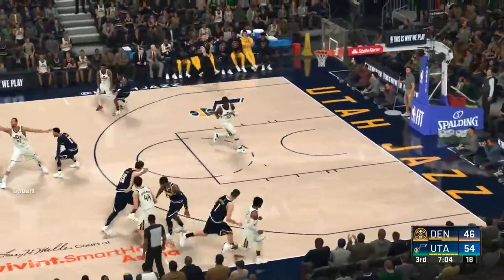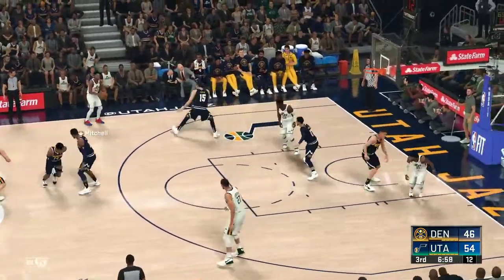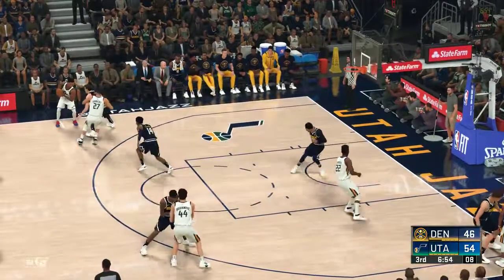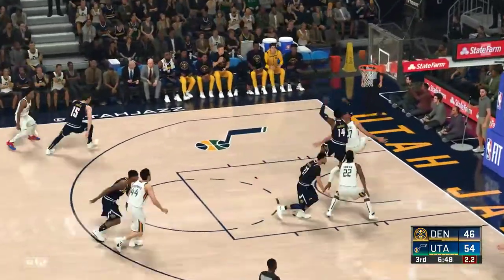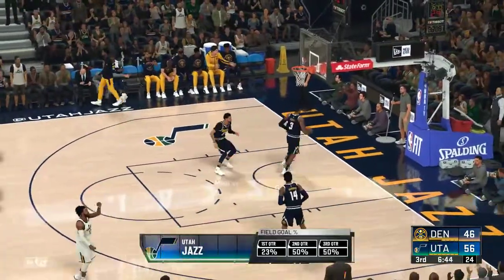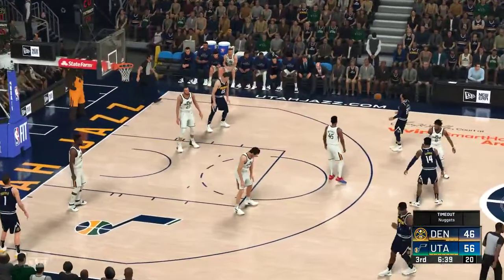They double him with Jokic. Jazz passing it around. Back to Mitchell. Just 5 on the clock. The Jazz need to get off a shot here. 2 points. That one goes. And now a 10-point Jazz lead. Gobert has a thin frame, but make no mistake, he is physical and he relishes contact.